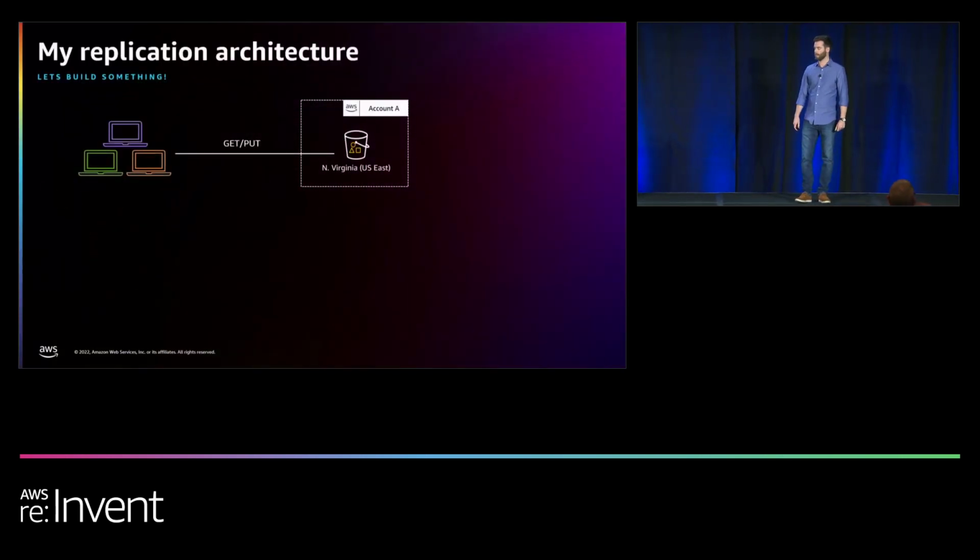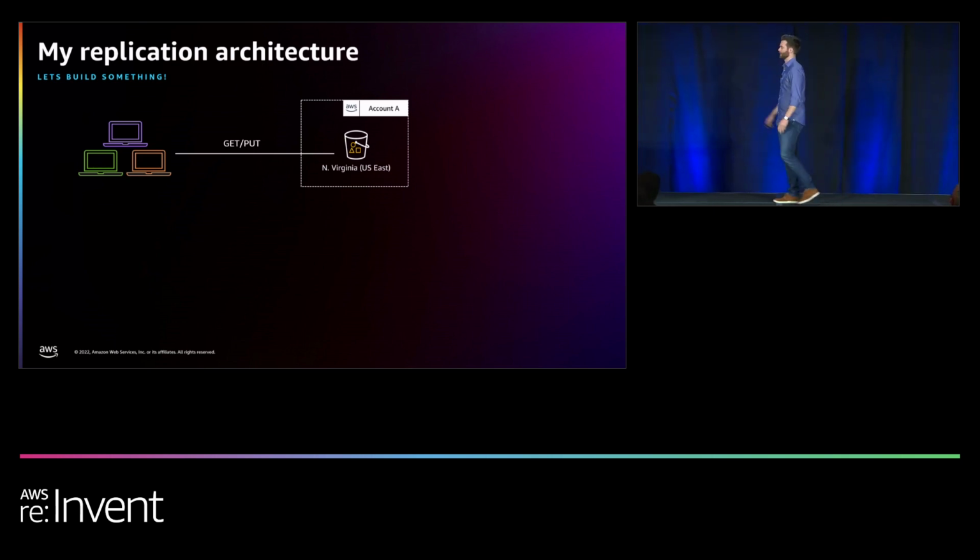So this is my simple setup I have today. In Northern Virginia, I have a bucket. It contains pictures of pizzas, bagels, and cats. And I am serving those to my customers that are on the East Coast of the US. They love it, and I love it, because I'm making money.